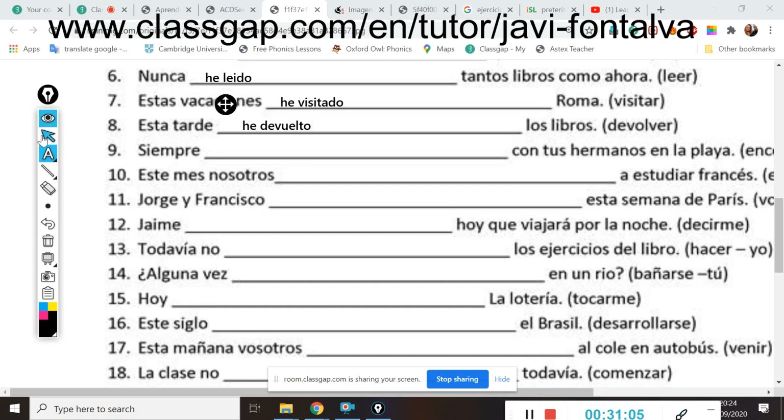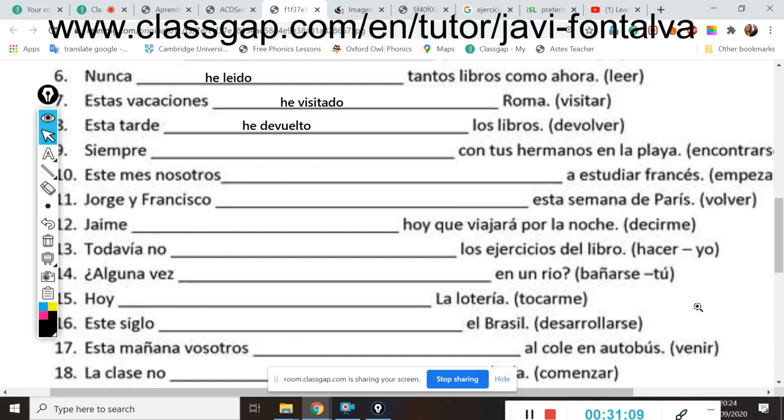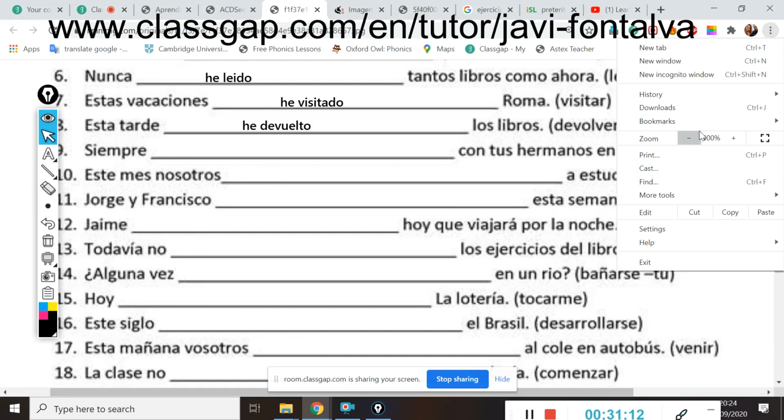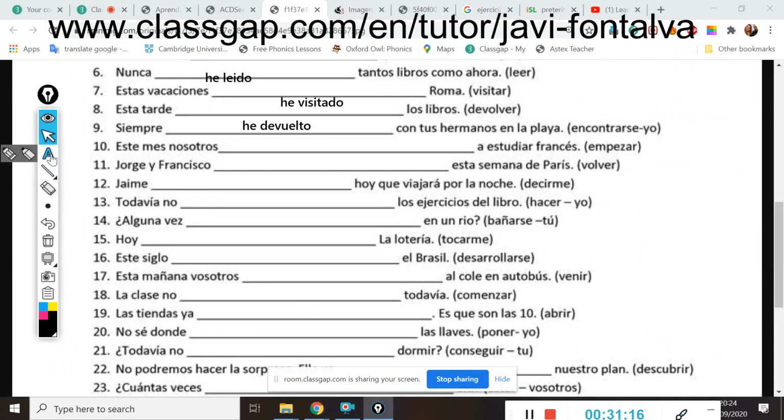9. Let me move this a little bit so you can see it. Maybe I'm gonna make it a little bit smaller. Much better. Okay. So este mes nosotros hemos. Oh no, I think 9. Hemos empezando. Actually, or empezado.